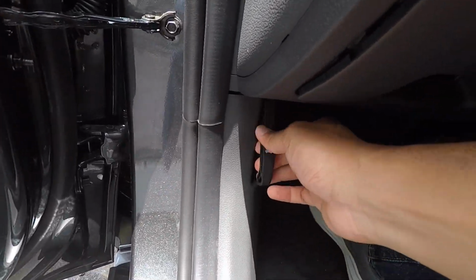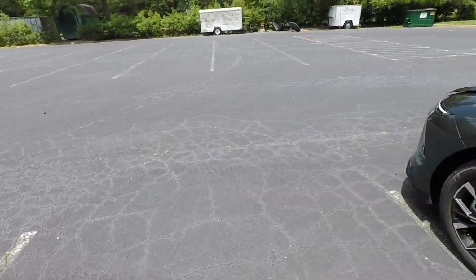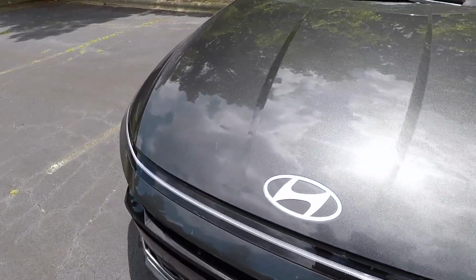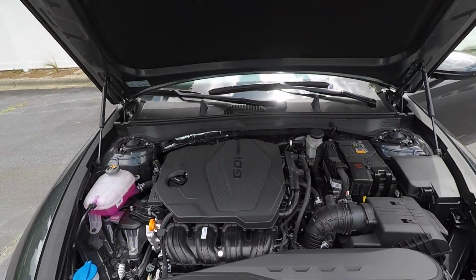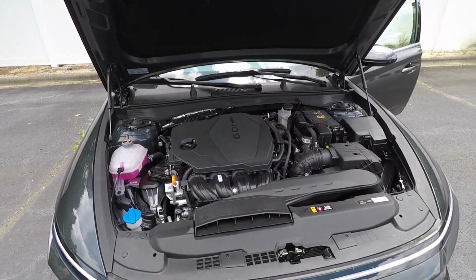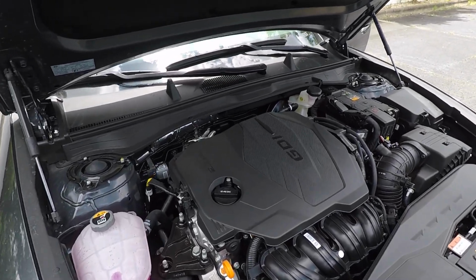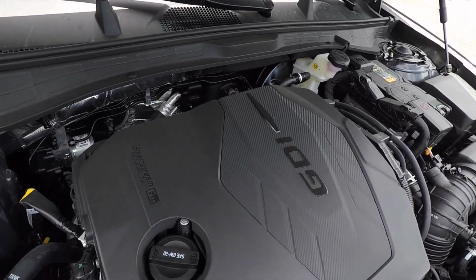Lastly, we have drivetrain options and fuel economy. You have 3 powertrain options for this car. You can get the basic 2.5 liter 4-cylinder with 191 horsepower and 181 pound-feet of torque. This will do 25 city, 36 highway, 29 combined for the front-wheel drive model, and 25 city, 34 highway, 28 combined for the all-wheel drive model.